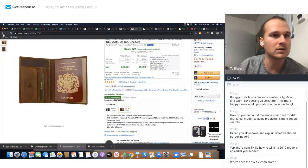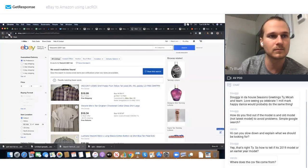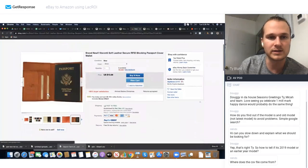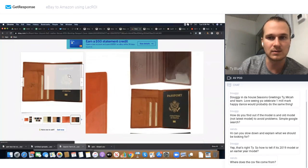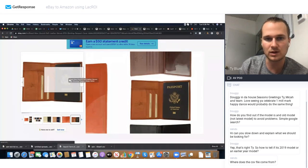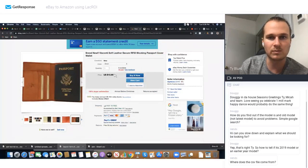So let's go back. Oops. So this is right here. This product here is the exact same color. You can tell the colors right here. I think this is the sand one right here. So this is the right color. We can buy this at $10.99 and we can buy up to 9 of them. You see 72 have sold.